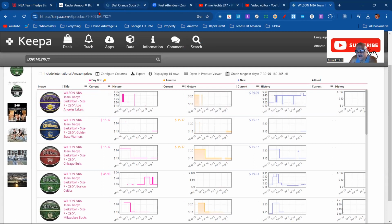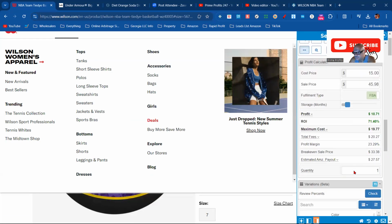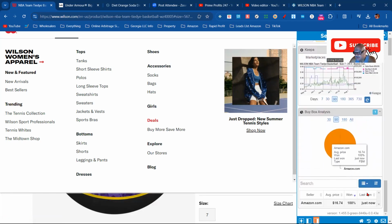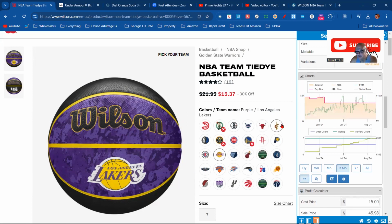Let's check again and see what the buy box is going for. The 90-day buy box goes all the way down to 16. It's 30-day, 15, current at 15.37. Let's see who's got it. Amazon got 15.37. But you could put it at Amazon's in the buy box, so it'd be hard to mess around and play with them. I don't mess around with them.